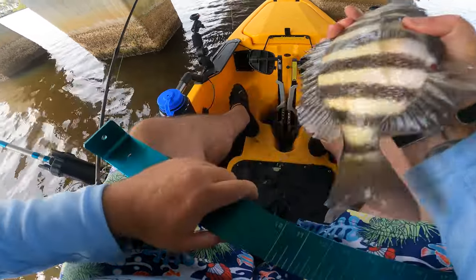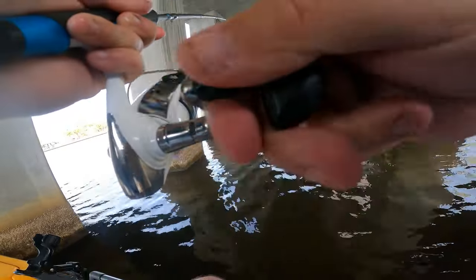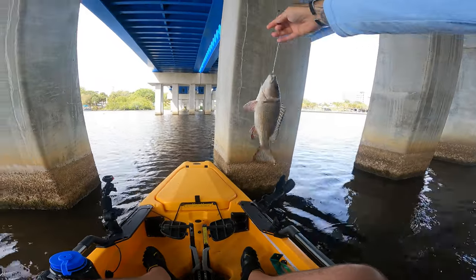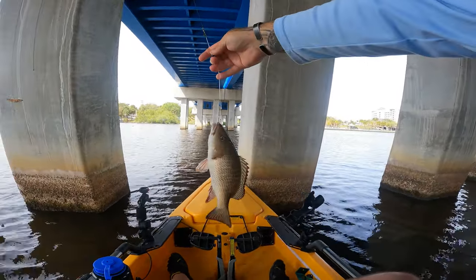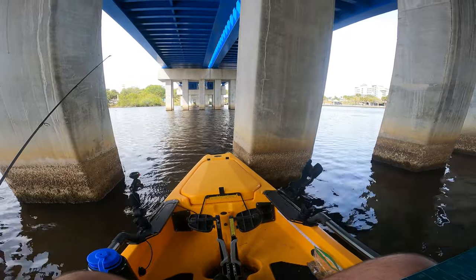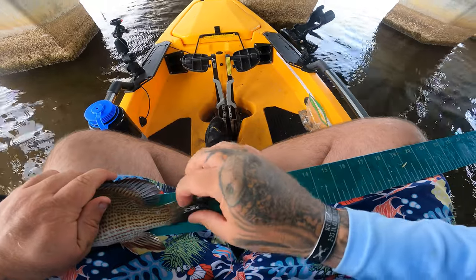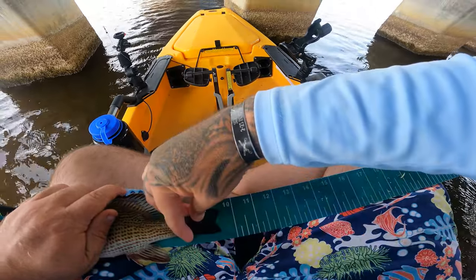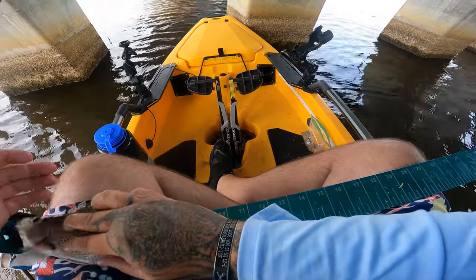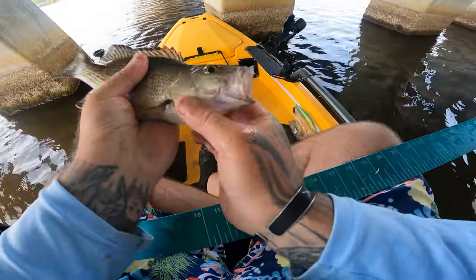Sweet. It's a mango. Big fish. Yep, another keeper maybe. This might be a keeper. I think it's gonna be close. Nope. Dang. You're probably sitting at about 9. Yeah, you're just under 10. 9.75. Ouch! You bit me.